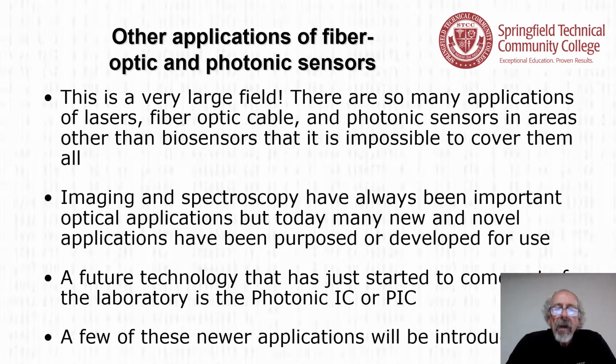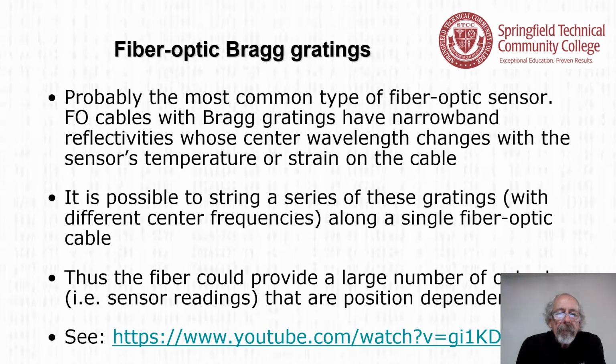Other applications of fiber optic and photonic sensors. Well, this is a very large field. There are so many applications of lasers, fiber optic cable, and photonic sensors in areas other than biosensors that it's impossible to cover them all. Imaging and spectroscopy have always been important optical applications, but today many new and novel applications have been proposed or developed for use. A future technology that's just started to come out of the laboratory is a photonic IC, or PIC, as we call them. A few of these newer applications will be introduced here.